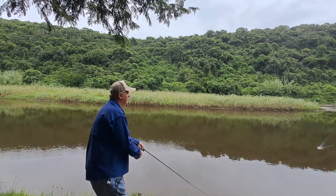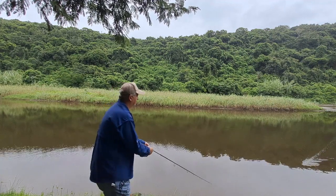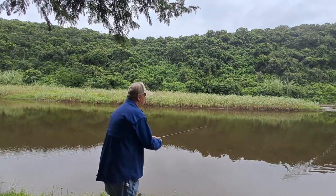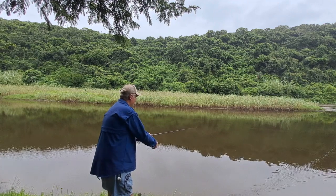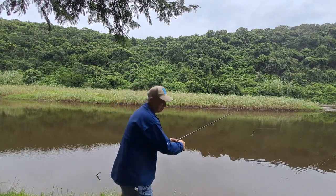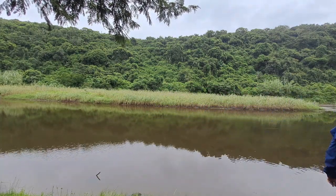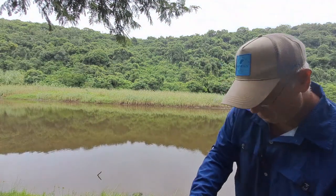Oh, there's another chase down there. Okay, let's give him another week. A little bit beyond casting distance, but a man's got to do what a man's got to do. Try not to catch a tree. Okay, we're back.